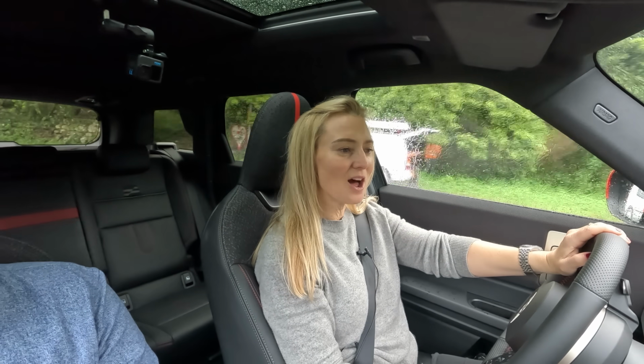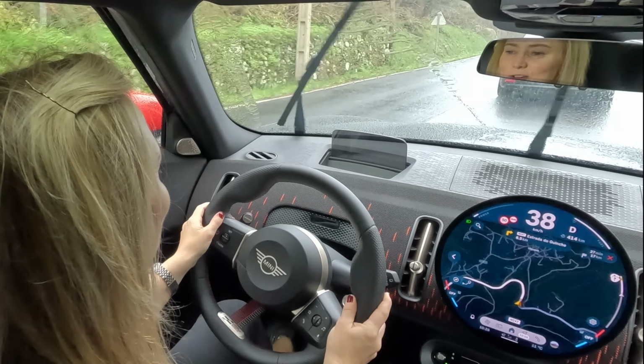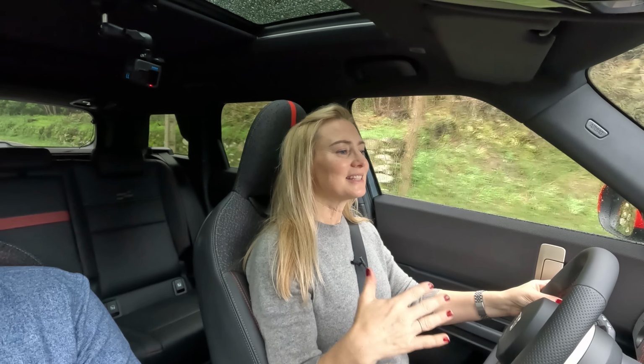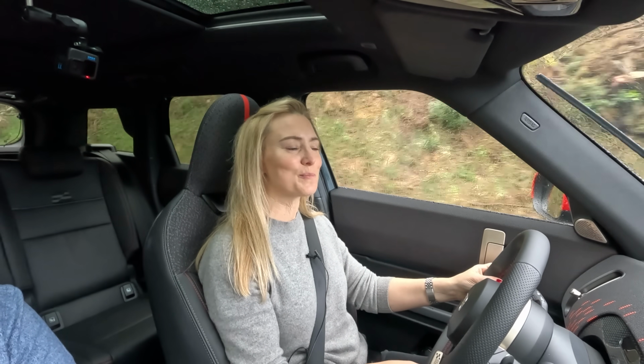As much as I would have preferred a day that it was not raining and maybe not a day when there's a ton of traffic on these fun windy roads, I'm gonna say that I still would fully endorse you going out and buying a John Cooper Works Countryman. I'm really enjoying this experience.